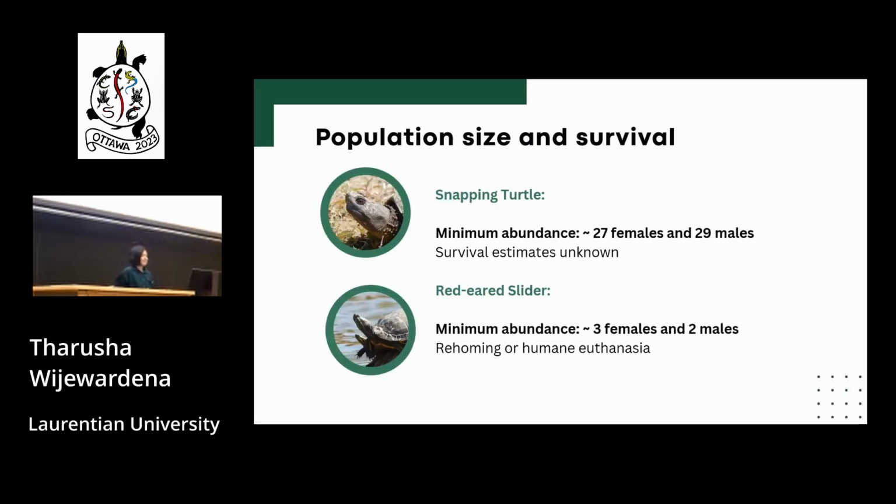For the snapping turtle, we couldn't really estimate survival using models because we didn't recapture a lot of them, but we counted the unique number of individuals and we found 27 females and 29 males. Survival estimates are unknown. We also found red-eared sliders, three females and two males. They were pretty big. So whenever possible, we rehomed them, and if not, following the permits, we had to administer euthanasia.